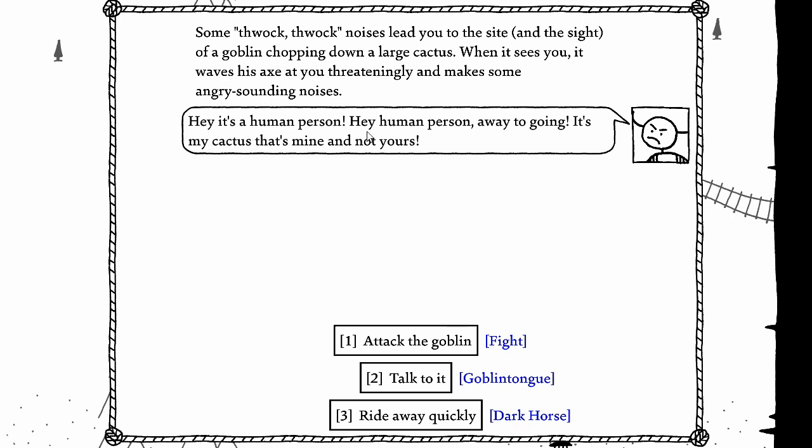Hey, it's a human person! Hey, human person! Away to going! It's my cactus, that's mine, and not yours.